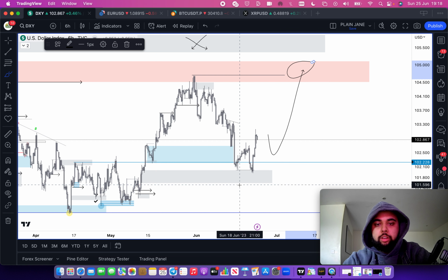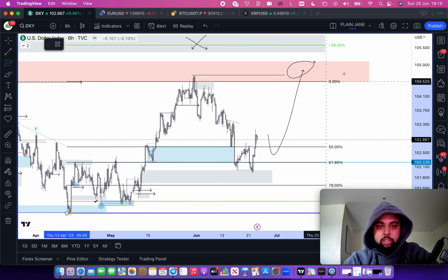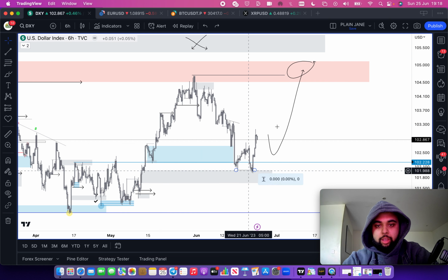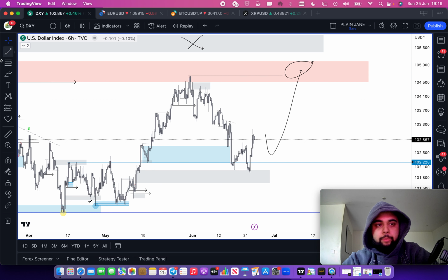Because all we've gotten is a high time frame retracement to a prominent zone. If I put on the Fibonacci tool, you'll see it's just retraced to the 61% pocket, so it increases the probability that we're going to likely see a continuation on the dollar. So very, very simple. I don't want to overcomplicate it. Let's move over to EU.